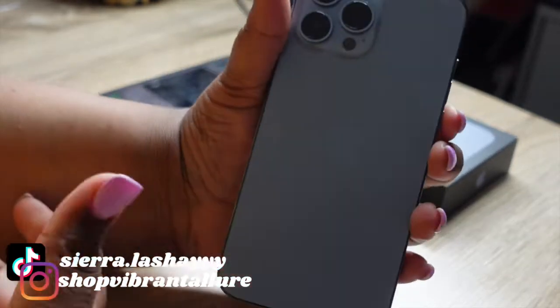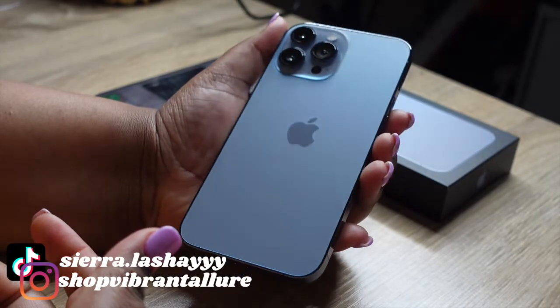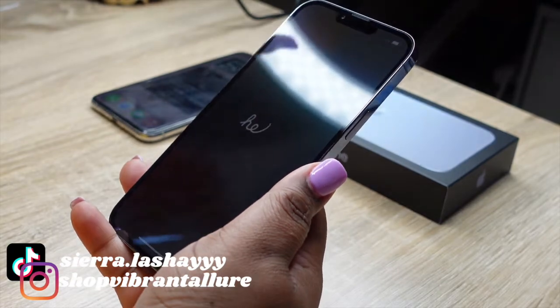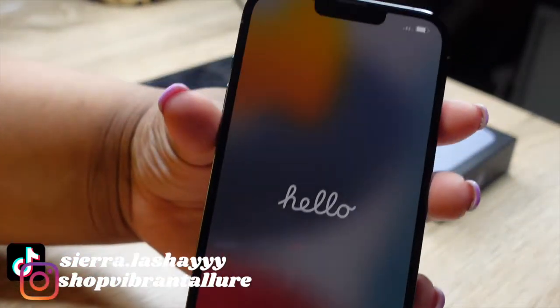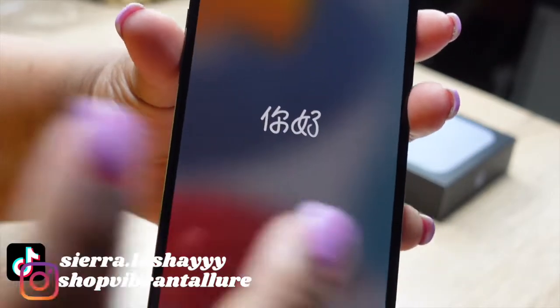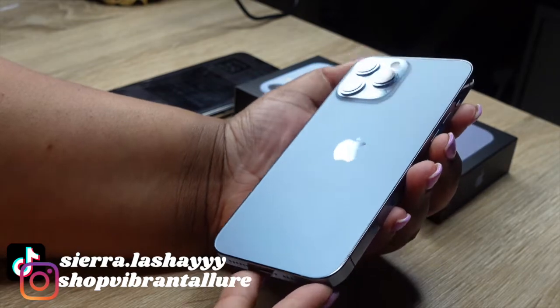Y'all, don't y'all just love the blue? It's so pretty. Like, it literally is. And I love how the new update is. It spells hello to you in different languages. So pretty. But here's a better view of the blue.